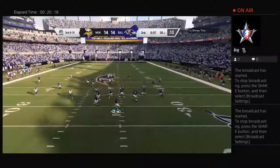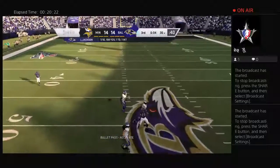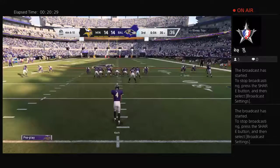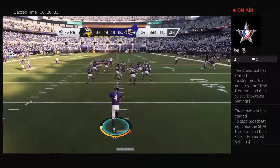And the blitz does come. And the throw there is going to be incomplete. So it doesn't look like they're going to be able to build off the turnover. Well, the defense certainly did its part. It got them the football. But you're exactly right. It looks like they're going to have to punt this one away.